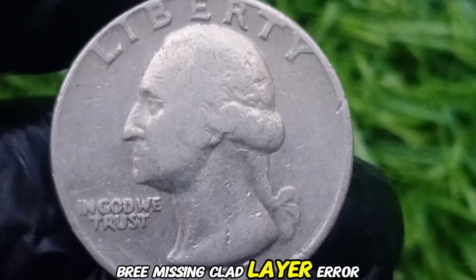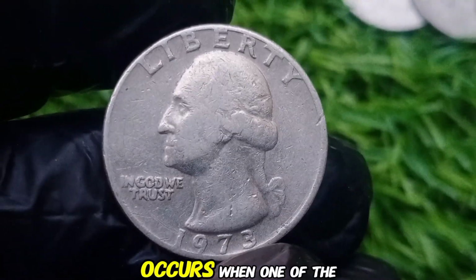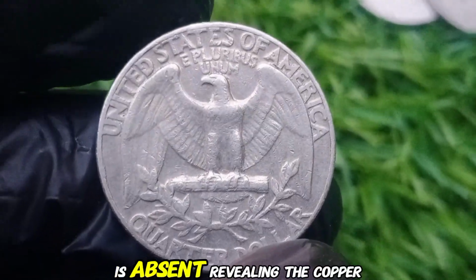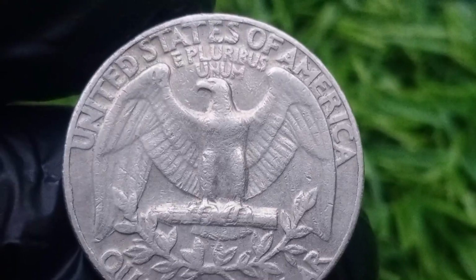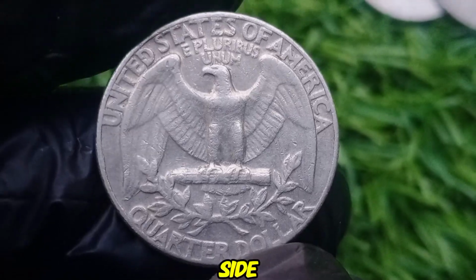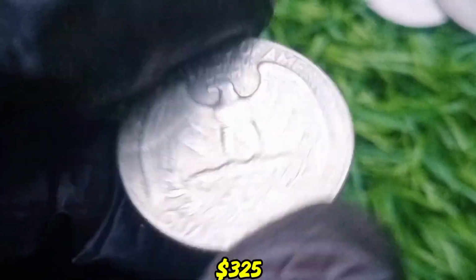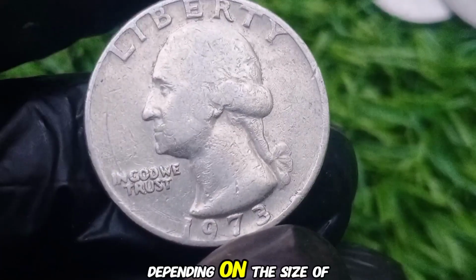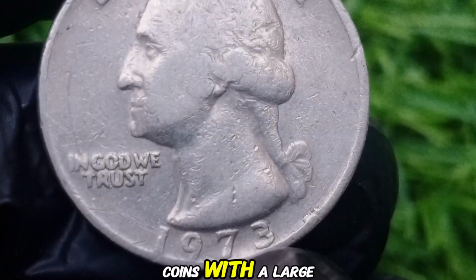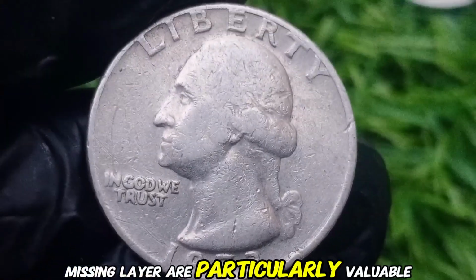3. Missing clad layer error. A missing clad layer error occurs when one of the outer layers of the coin, usually the copper-nickel alloy, is absent, revealing the copper core beneath. Value. A 1973 quarter with a missing clad layer on one side may be worth $40 to $325, depending on the size of the missing layer and the coin's overall condition. Coins with a large missing layer are particularly valuable.